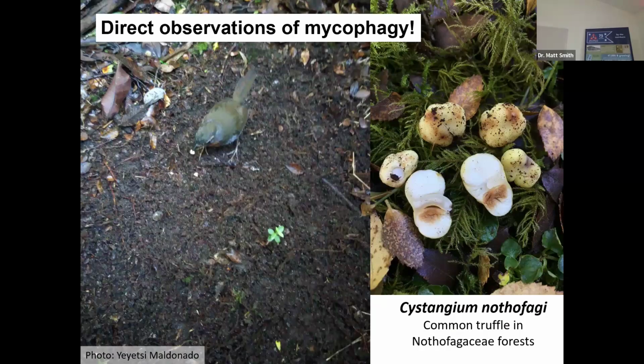And luckily, we found one direct observation where we actually got to see a jackal eat a truffle. So this is one of the most common species that you find across all the sites. And so this is one particular N of one for him eating that truffle, or him or her eating that truffle.